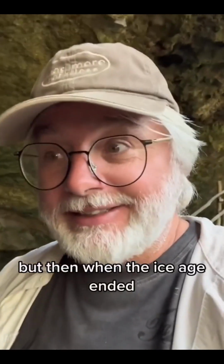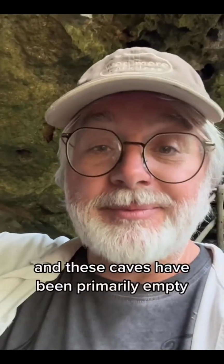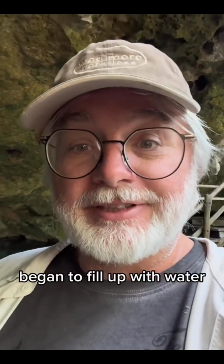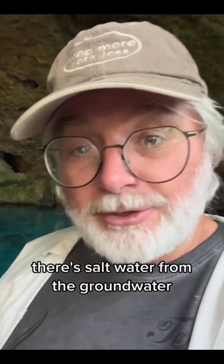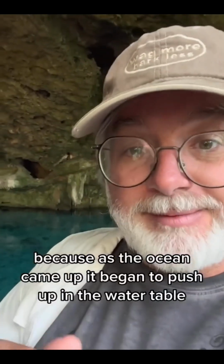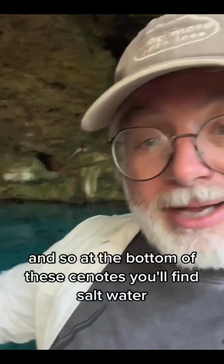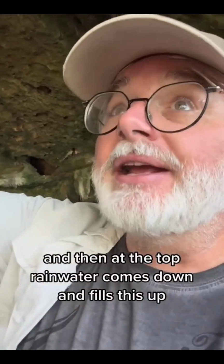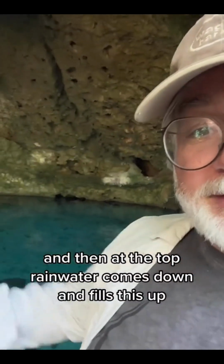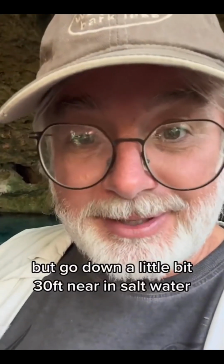But then when the ice age ended, the water level came back up again. And these caves that had been primarily empty began to fill up with water. There's two types of water here. There's salt water from the groundwater, because as the ocean came up, it began to push up in the water table. And so at the bottom of these cenotes, you'll find salt water. And then at the top, rainwater comes down and fills this up. So this here is fresh water, but go down a little bit, 30 feet, and you're in salt water.